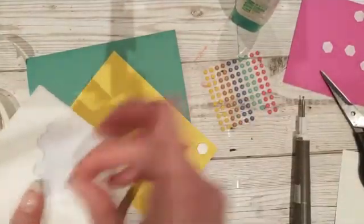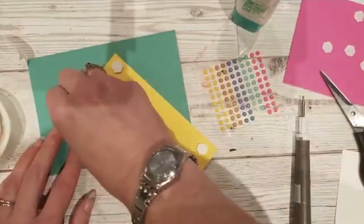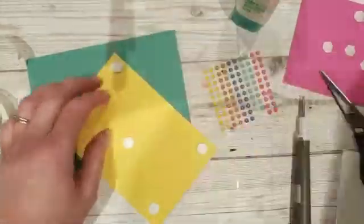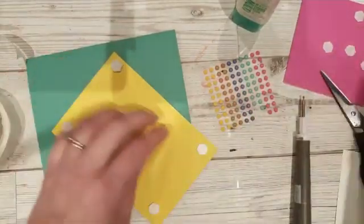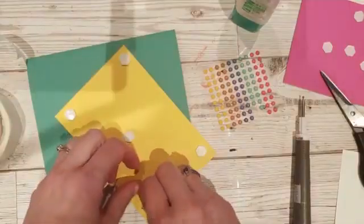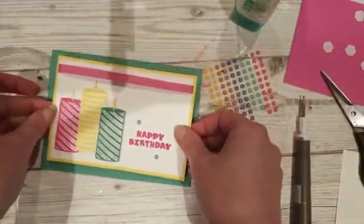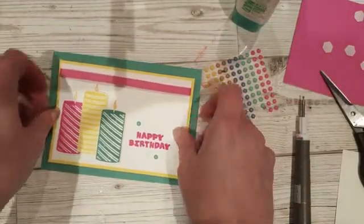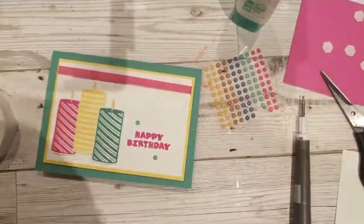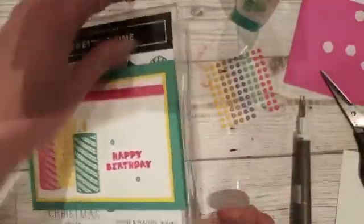Yes, so it's unusually colourful for me. I do try every so often to challenge myself to use colours. And this is why I came to you with a project that wasn't quite finished, because I needed your advice. Because I couldn't decide. So there we go. Super fun birthday card using the Sweetest Time stamp set. There we go.